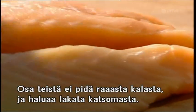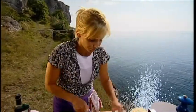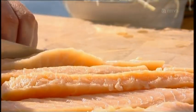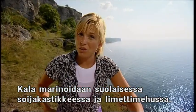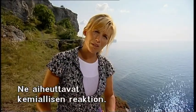And now, for those of you who just want to switch off the TV because you don't like raw fish, don't. It isn't raw, it's cooked. Soy sauce, which is very salty, and juice and zest from lime causes a chemical reaction.